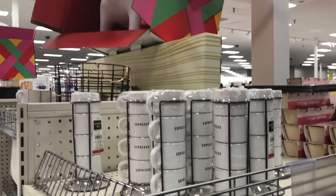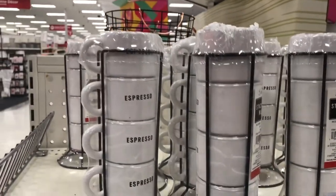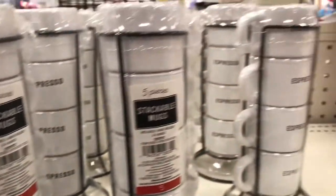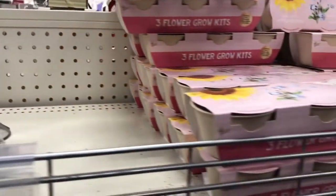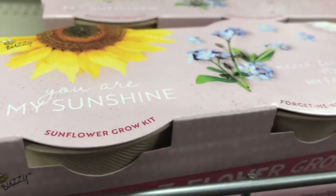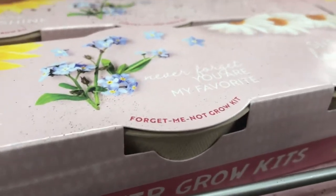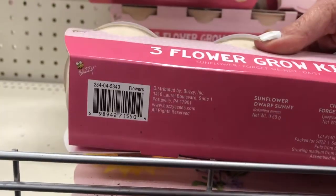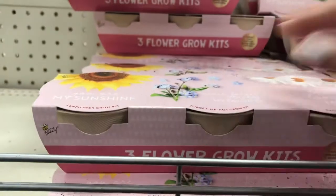As soon as we walk in the door, that is the Bullseye section, and look what is staring right at me. Look how cute those little espresso mugs are. Oh my gosh, they come with a stand and everything for just $5. They also have these little flower pots, so you can make some sunflowers and some daisies. It's a little starter kit. So I believe these are $5. They weren't marked. I was looking all over the place and I just don't see it.